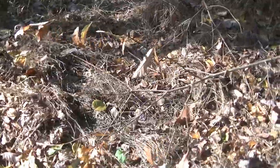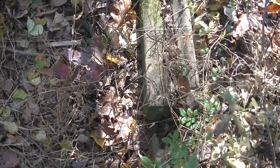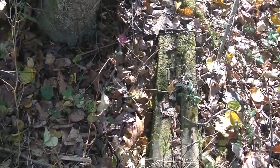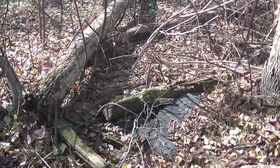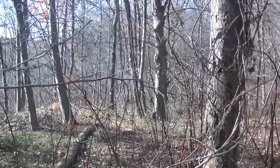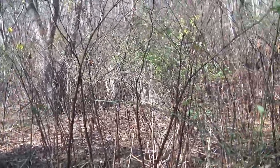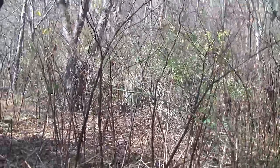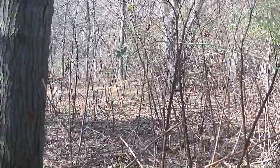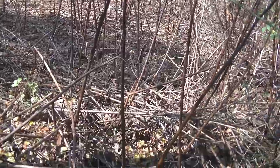Structures over here. I don't know if anything was tied in over here or if this was just over here to the side for some reason, but I'd love to know what this was back when it was intact. It's a beautiful area. What do we have here? I think we got another structure.